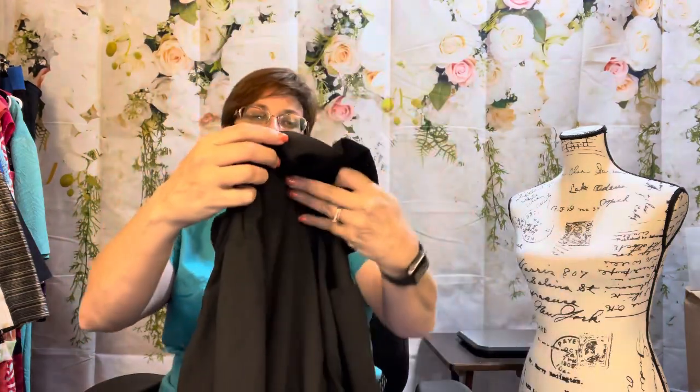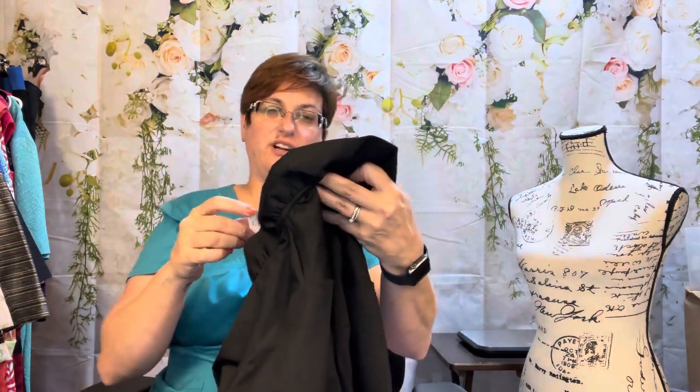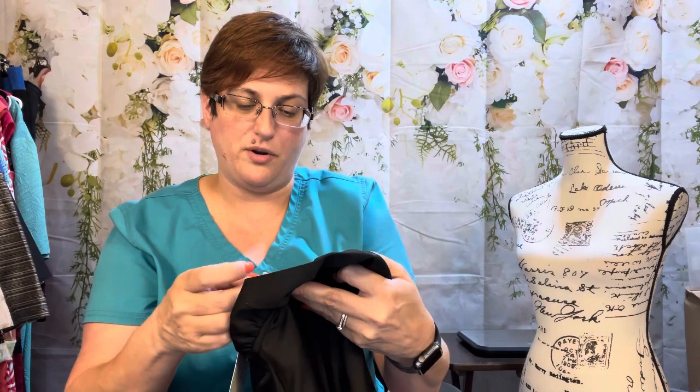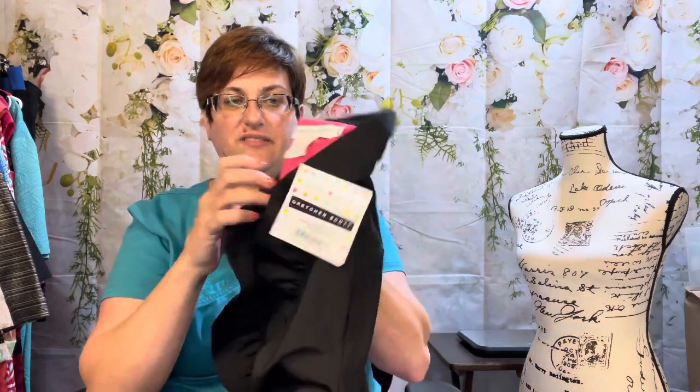Greta Scott, new to me brand with tags. I did run comps on this. This place does run their prices up or mark their prices up. Size medium, but it does have the tag on it.